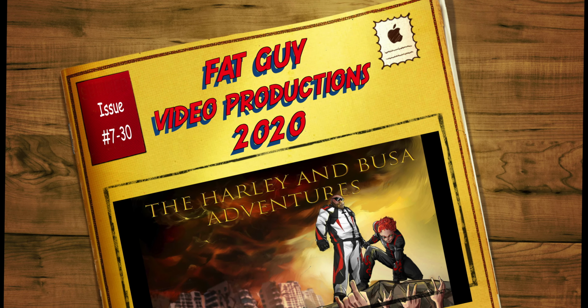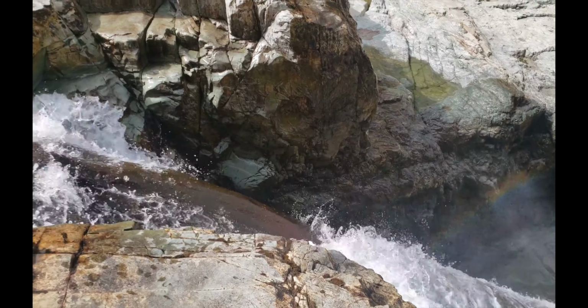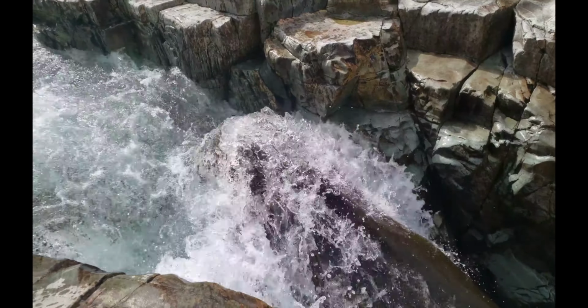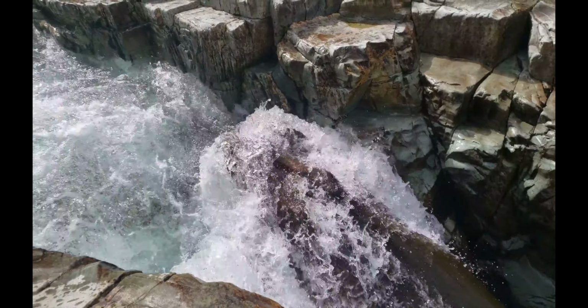But this is snow melt or glacier water coming down, flows into a lake just at the bottom, you can see there. Very cold water, but super refreshing. Certainly wakes you up when you go into it. So yeah, just enjoy this, the sounds of the water and some really nice scenery.